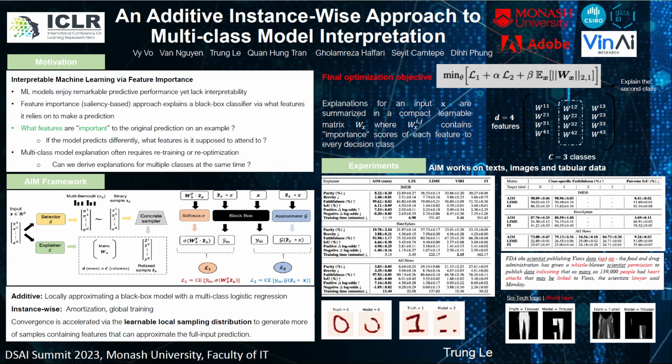We conducted experiments on real-world data sets and also human evaluation to demonstrate that our approach really outperforms the SOTA baselines in three types of data.